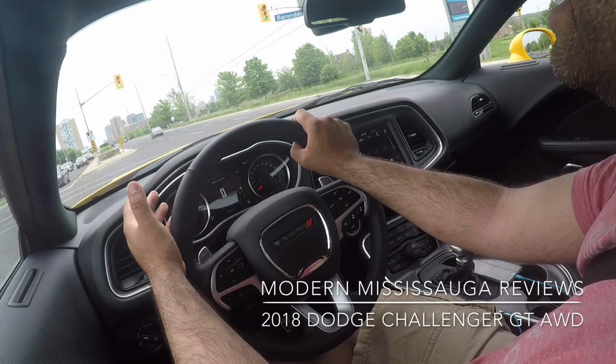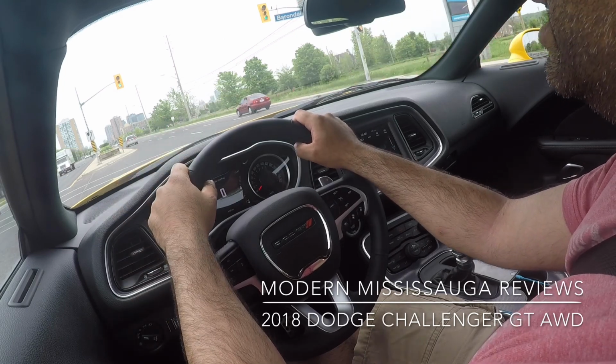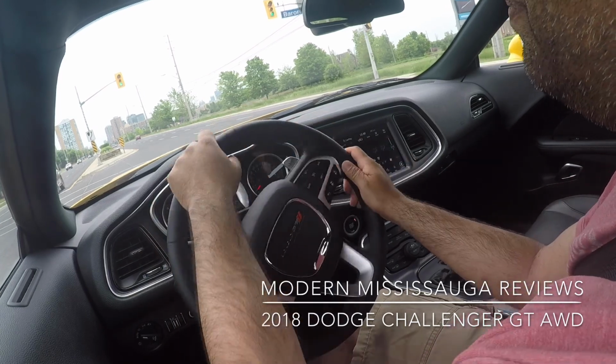Now, it hasn't rained in the time that I've had the car, but again, all four wheels spinning gives it a little more traction, and it's a little more steady and secure for good old Canadian weather.